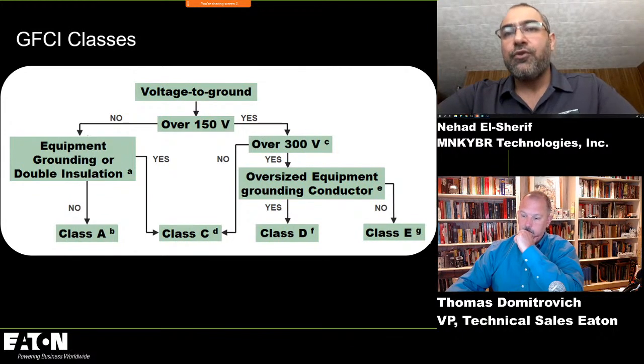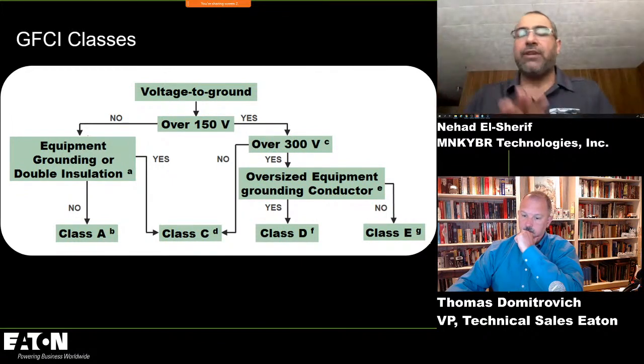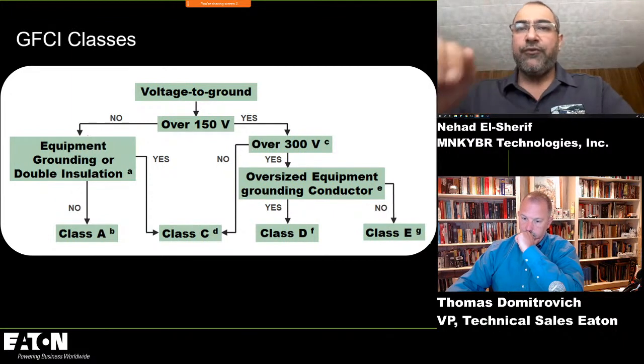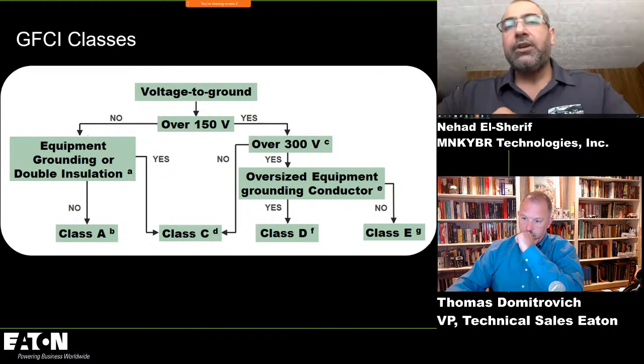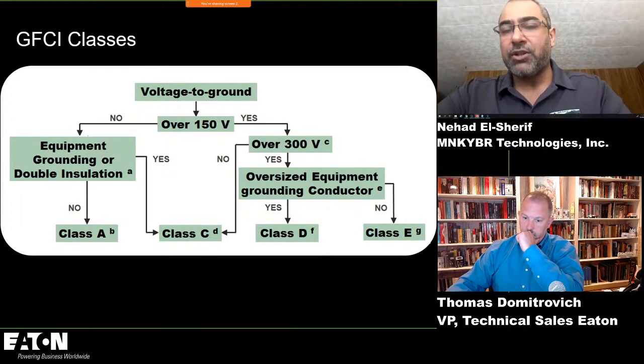So there are two distinctions. Like this big box that says oversize the equipment ground, what does this mean? UL wants to limit the voltage to ground, which is the voltage across the equipment grounding conductor. If someone comes in touch with faulty equipment, the voltage across the equipment grounding conductor is the same voltage across the person touching this equipment. So they want to limit the touch potential to 150 volts.